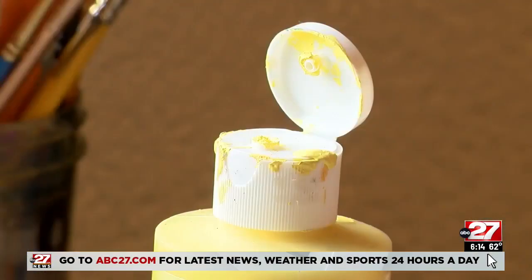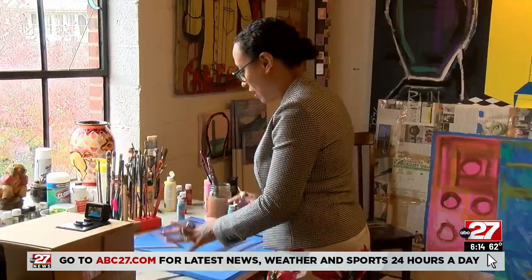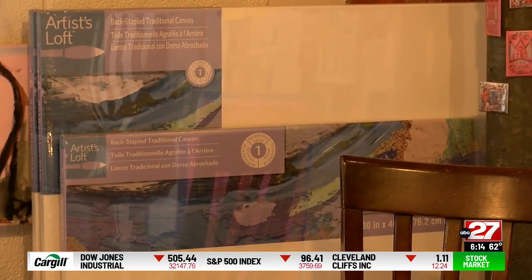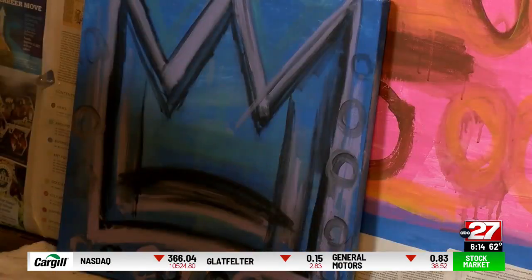Bottles of paint. I love this paint. A rack of paintbrushes. It allows you to layer. And a stack of canvases. It gives it more vibrancy to me. Filling Raina Wooden's Harrisburg studio. I always loved art as a child. I never saw myself doing it full time, though.